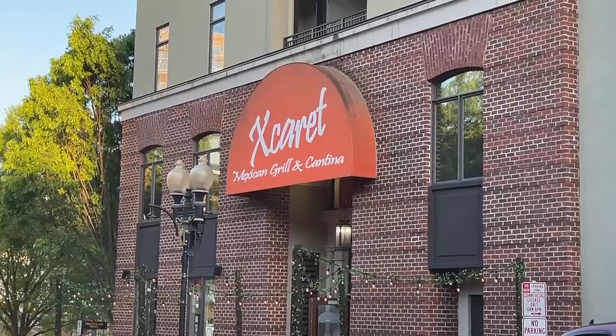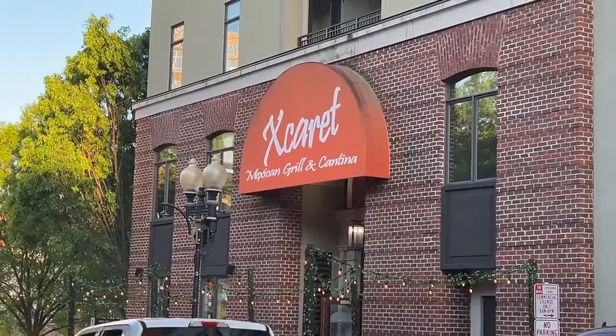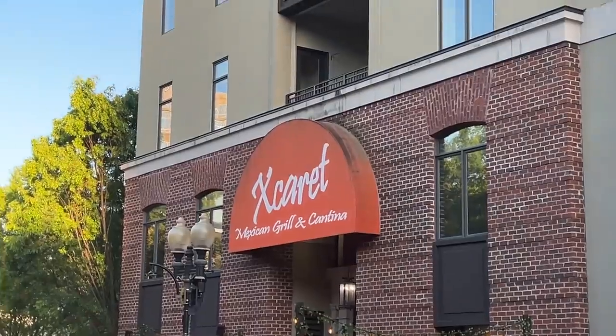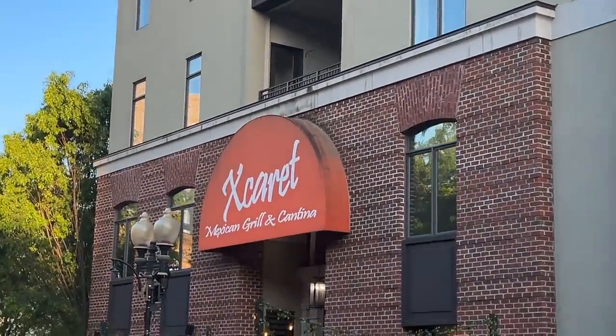This is what it's called right here. I don't know if y'all know how to pronounce that, but I definitely don't. But it's a Mexican grill, so about to see what they hitting on. Hopefully they're good.